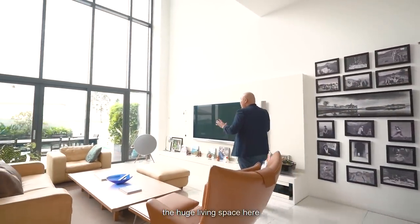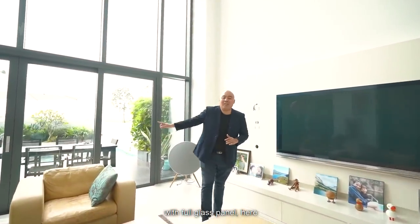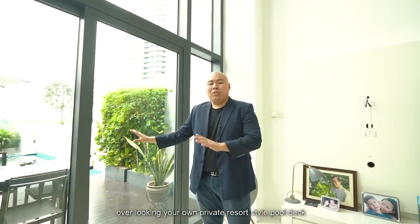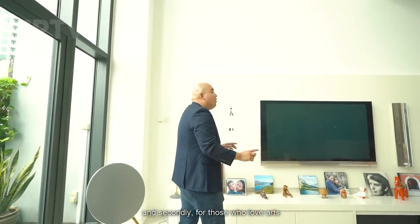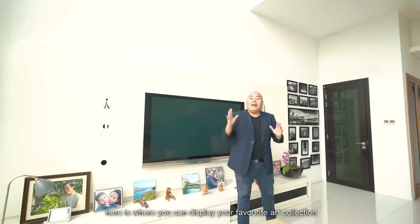The huge living space here with double volume ceiling heights with full glass panel here overlooking your own private resort style pool deck. And one thing I love about double volume ceiling heights is first, it helps you to enhance the perception of the space in the house. And secondly, for those who love art, here is where you can display your favorite art collection.